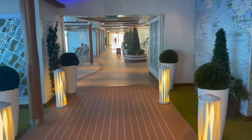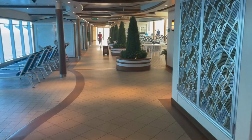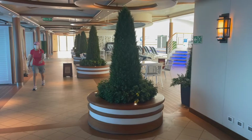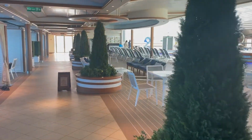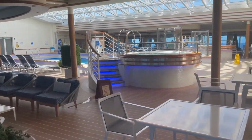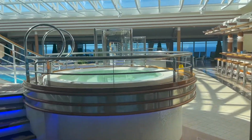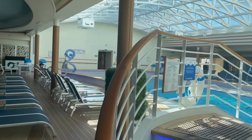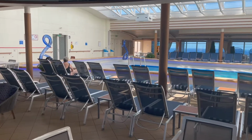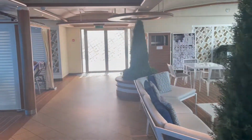It's going to take us right into the Hollywood Pool Club. It has a sign that it's for adults only. There aren't very many kids on this cruise at all anyway, so I don't know if they're holding to that or not. So this is the Hollywood Pool Club. There's a bar here, 2 hot tubs, and an entirely enclosed area. The indoor pool has a large area around it too, where the water splashes. It's very nice to sit there and keep cool.